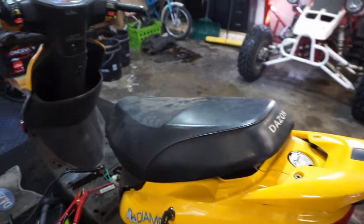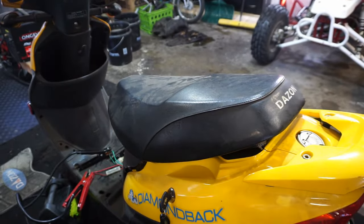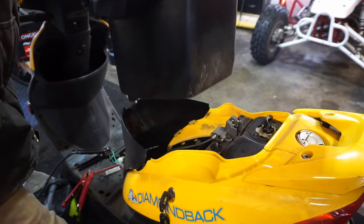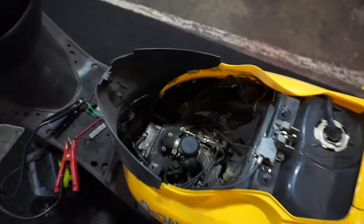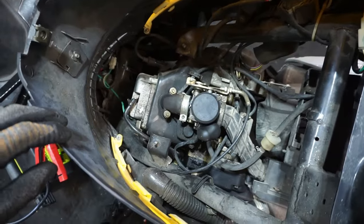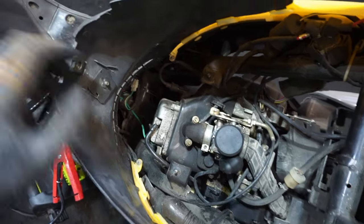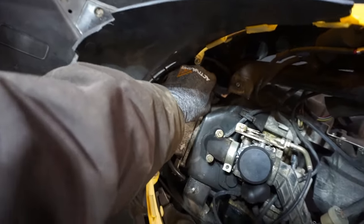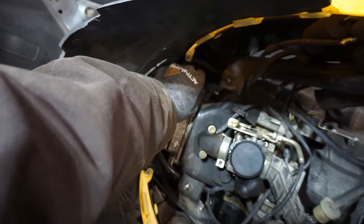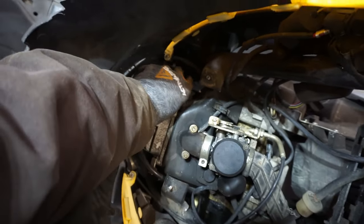That's why that whole thing comes off. They were working on this thing for sure. That's why it wasn't connecting. There we go. Now we've got access to the engine here. Spark plug is going to be right in here. Guess we'll see if we have spark.